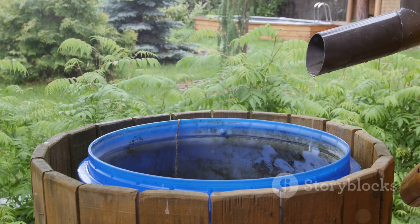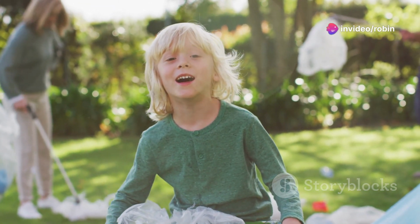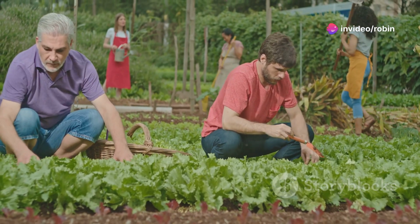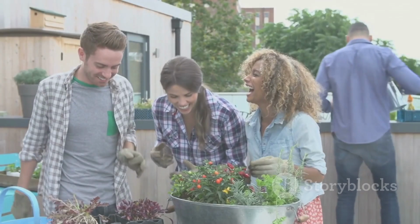Every drop of rainwater we collect is a step towards a brighter future. It's about making conscious choices that honor our planet and inspire others to do the same. Together, let's spark a movement, one raindrop at a time. Let's spark joy.